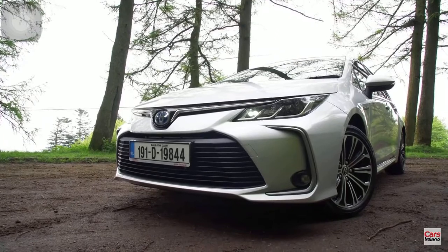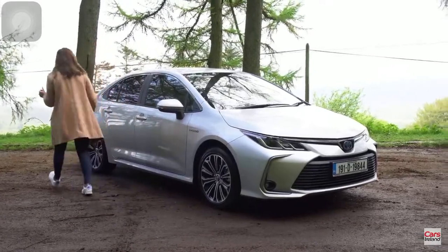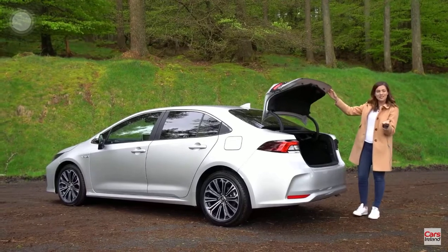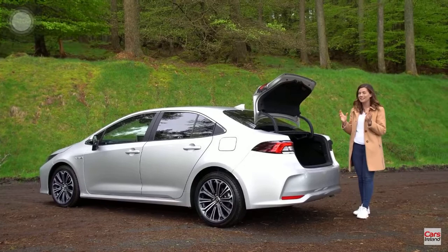So you've got a slightly different light design in the front here. It's longer, but of course the biggest difference is around here at the back. Now it opens, as saloons do, like this. Now I might have mentioned in the last 10 or 12 saloon reviews that I've done that I'm not a big fan. I just find hatchbacks a lot more practical.